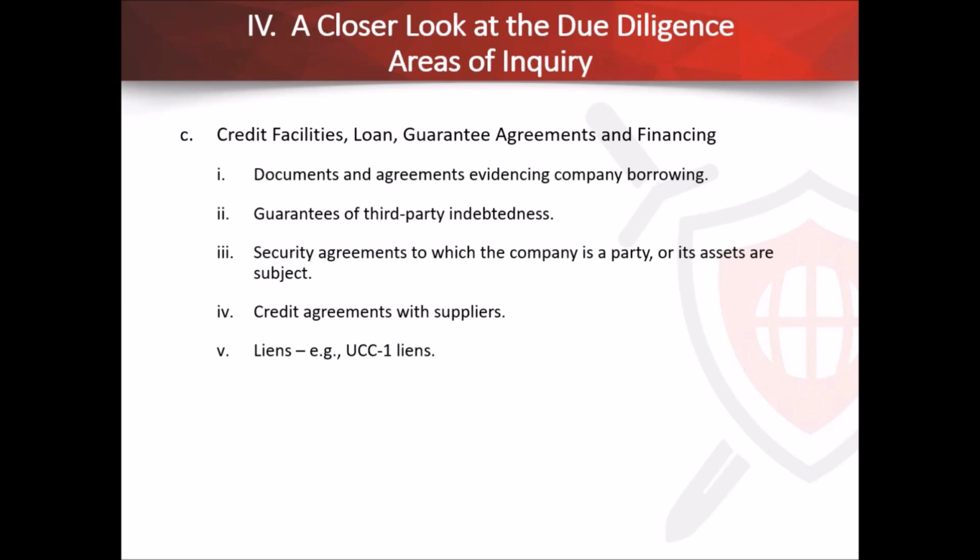When that happens, a good practice would be to pay off the loan and then do a UCC search maybe a month later to make sure the bank has released it. You don't want anything floating out there. And it's also a leverage point.